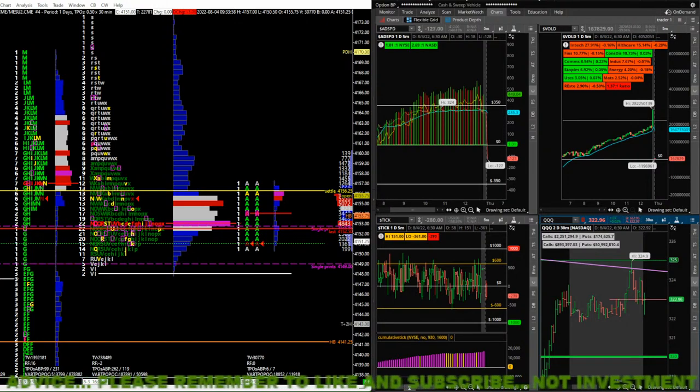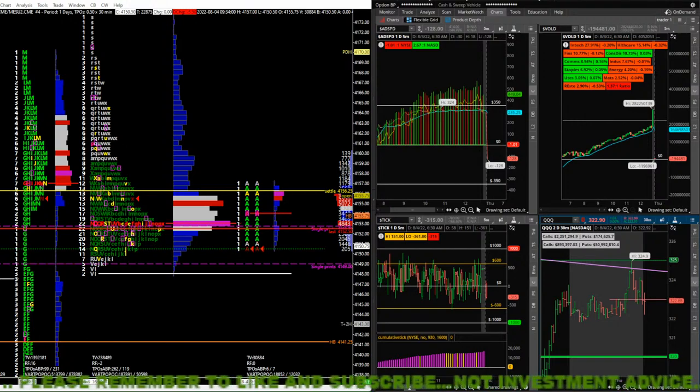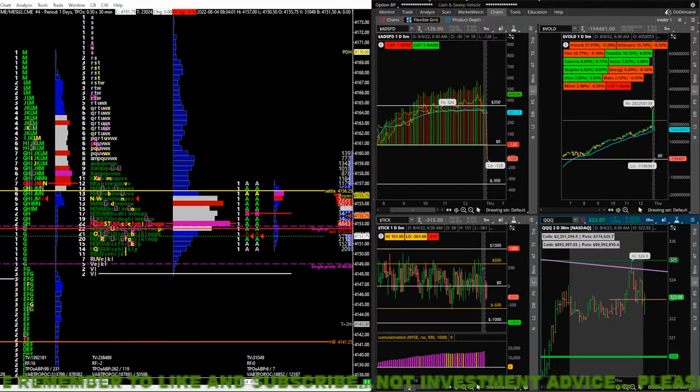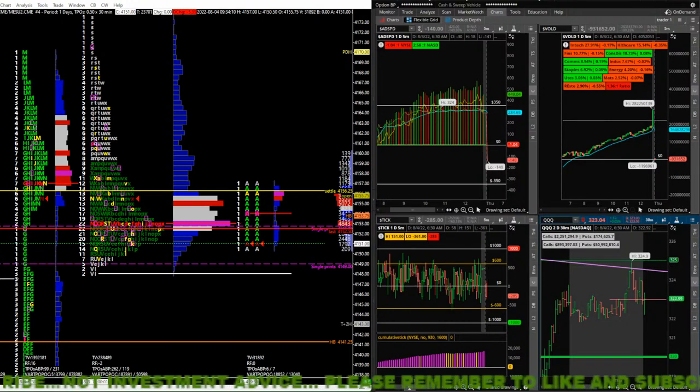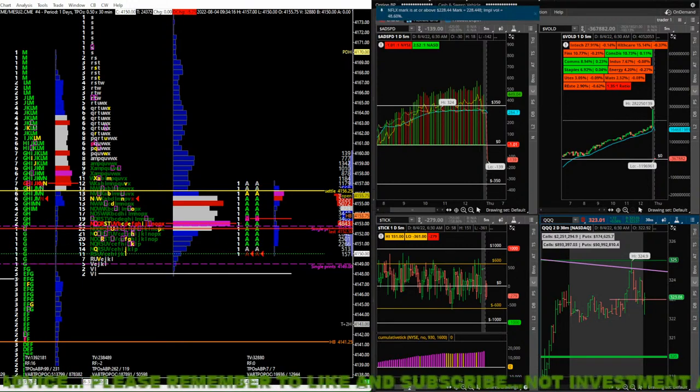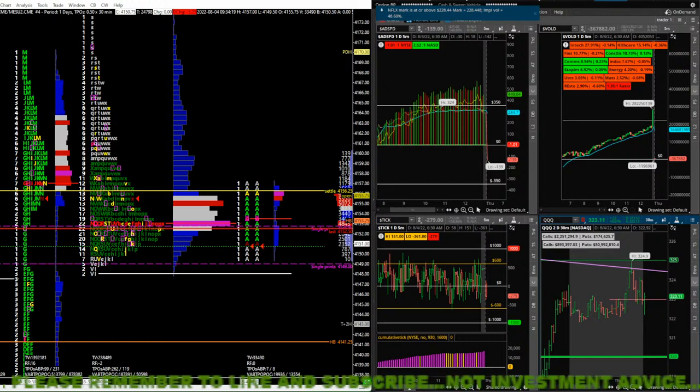Pretty much back at the entry. Big bid still sitting on the 50. That looks like it wants to trade, honestly, that 50, 254. Four lots, 260 lots. Let's see if they're going to get down there and get it. They got it.